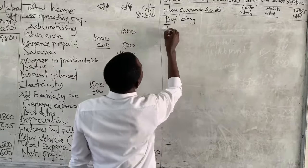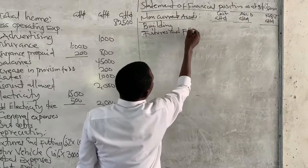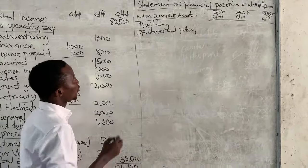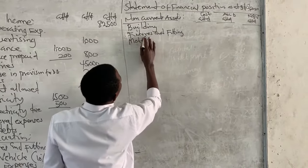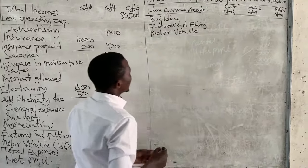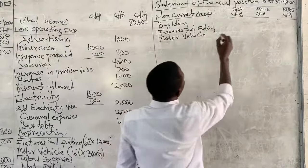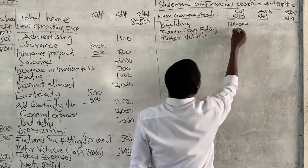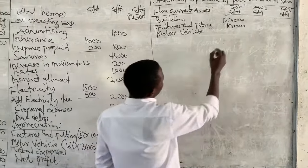Fixtures and fittings. After that, Ericus Ventures also has a motor vehicle that he uses to run his business. Motor vehicle. Basically, these are the 3 non-current assets he uses. The cost of the building is 120,000. For furniture and fittings from the question, it is 10,000. And the motor vehicle also has an amount of 30,000.